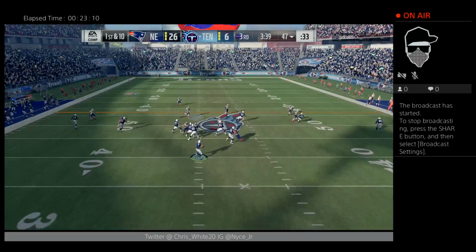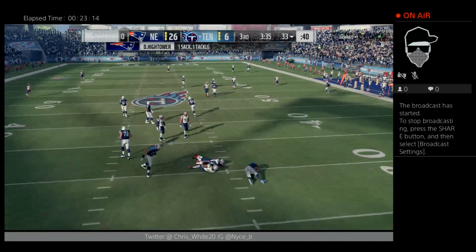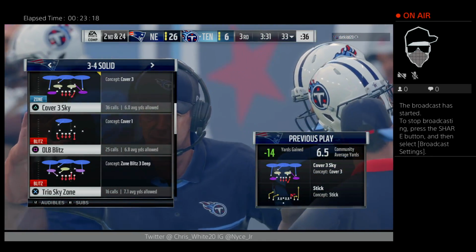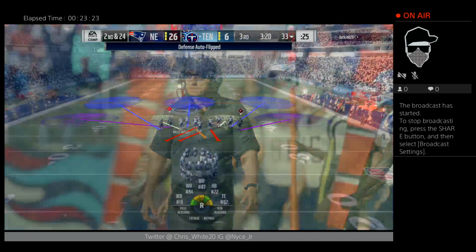I like watching the wide receiver screen because it's a real teamwork play. Because guess what? And a big loss here as he's taken down. Dante Hightower able to get in and run him down for a loss of 14.